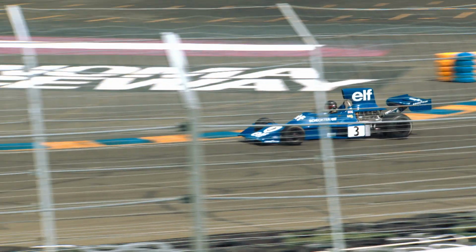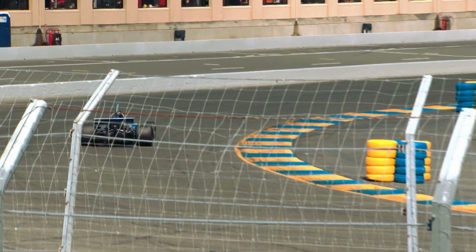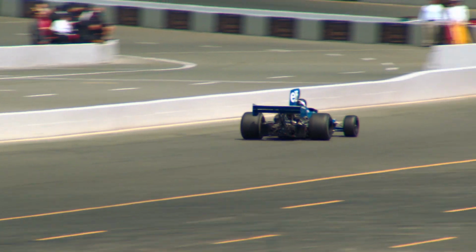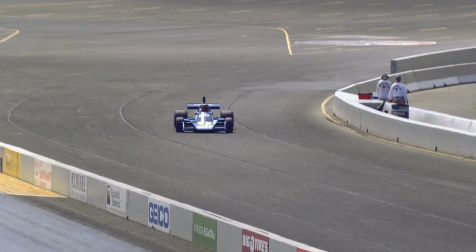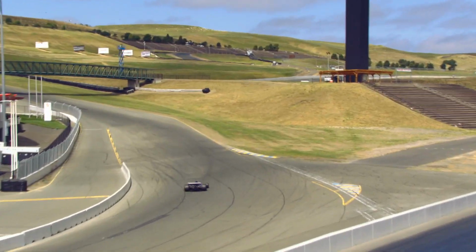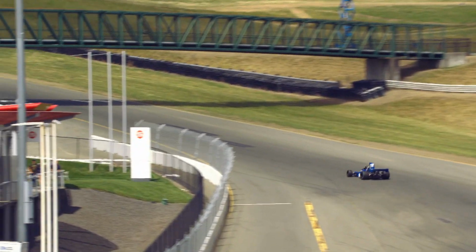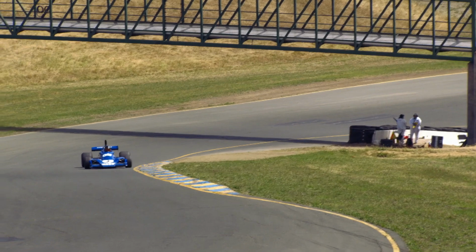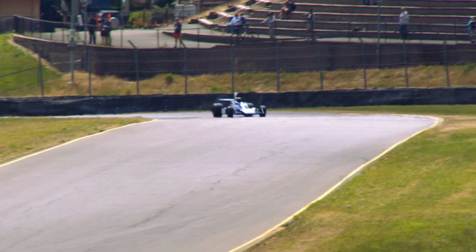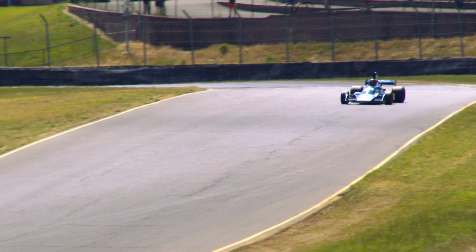There's Nicholas Colivas in 4th position there in the Elf colored number 3 Tyrrell, 007 Tyrrell. Made its debut with Jody Scheckter at the wheel. Now, Jody Scheckter, the great South African racing driver, finished 5th in the Spanish Grand Prix where it made its debut.